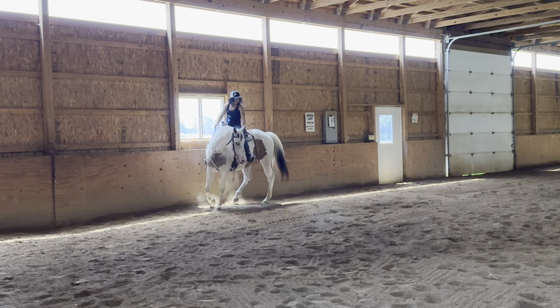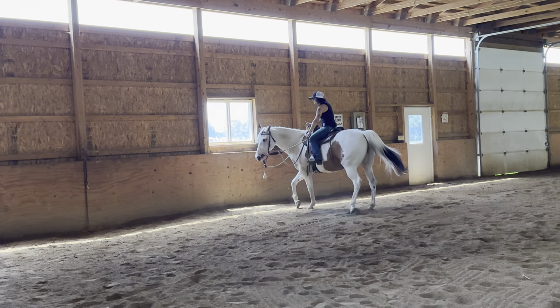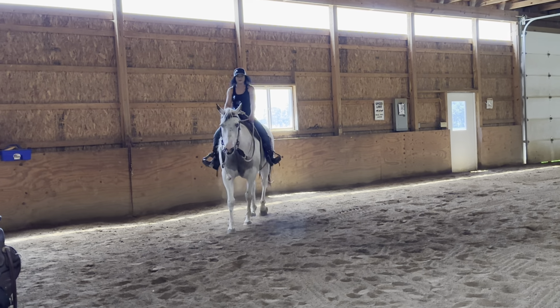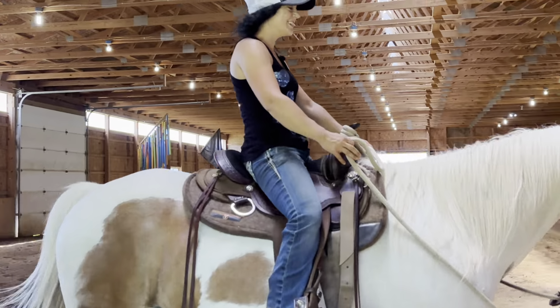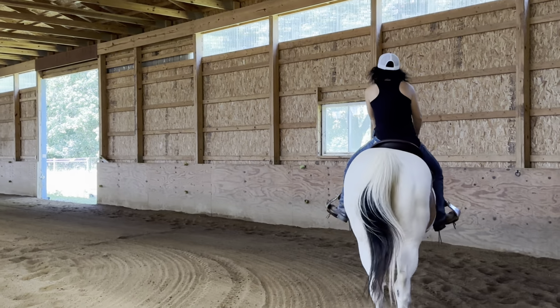Looking out the window there, I'm going to remind him that's none of his business. This hindquarter yield can really help them get more connected, more relaxed, more emotionally collected, more focused. I'm going to use that tool. He's not used to the camera being here either, so we'll let him look around.